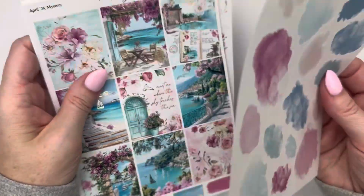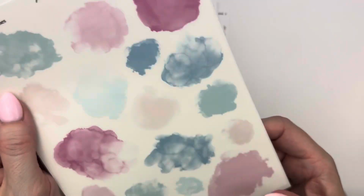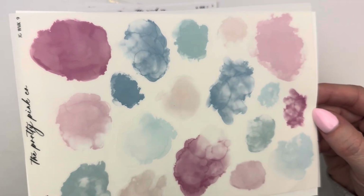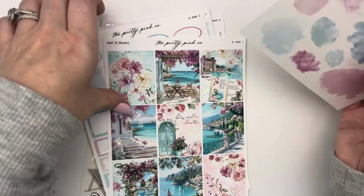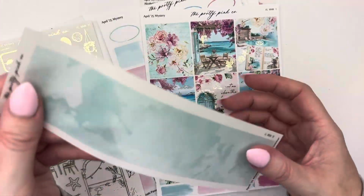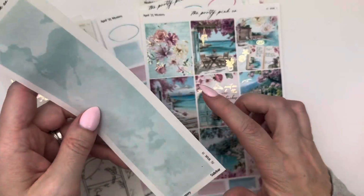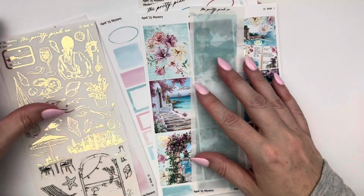This is our alcohol ink. And these are on transparent mat. All those fun colors. Nice and vibrant. And then we've got a couple other pieces here, you guys. This is our sidebar. This is also on transparent. This is that gorgeous aqua color. It kind of looks like the water, like it matches that there.